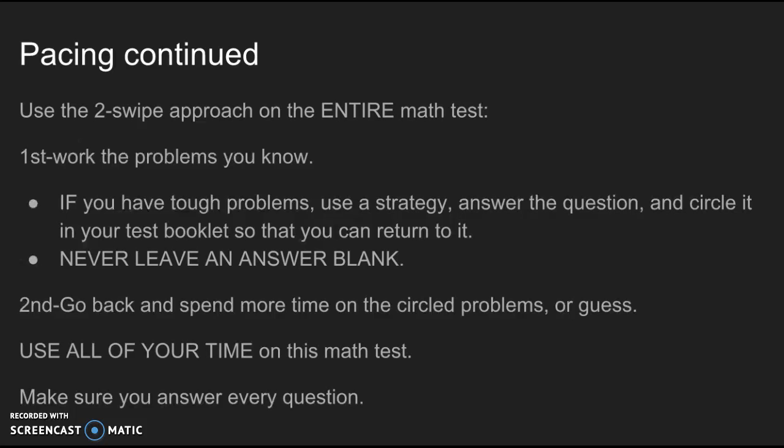We're going to use a 2-swipe approach on the entire math test. I really love this approach, so listen up. First, you're going to work the problems that you know. You read a problem through, you're like, I know how to do that one. I've seen this in math class, you're going to do that one. If you come across tough problems, use a strategy that we will cover, and then go ahead and put an answer to the question, but put a circle around it so that when you have time at the end, if you have time at the end, you can come back to it.